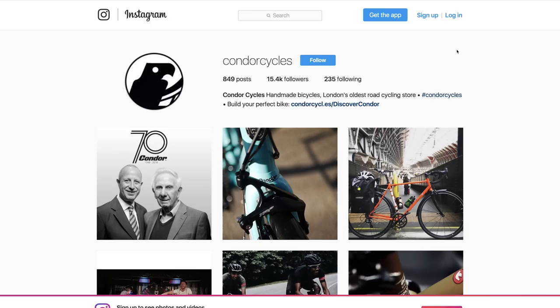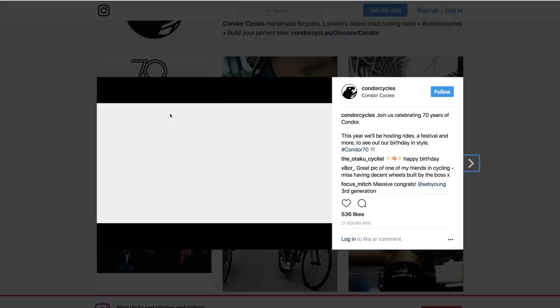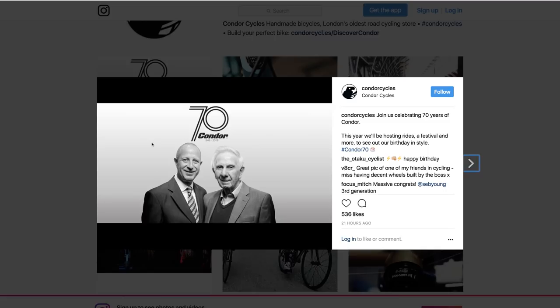More tech! Well, Christmas and New Year is a pretty quiet time for tech and product releases. But one company heading into 2018 in fine style is Condor. That's right, the iconic British brand is celebrating its 70th anniversary this year. Yeah, bonkers, isn't it? The founder, Monty Young, started making bespoke bike frames in London back in 1948.